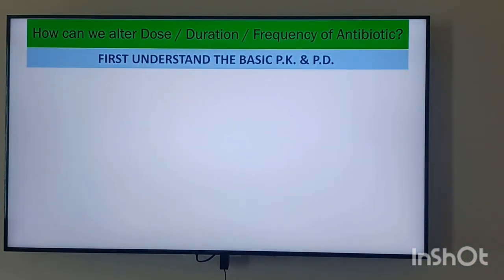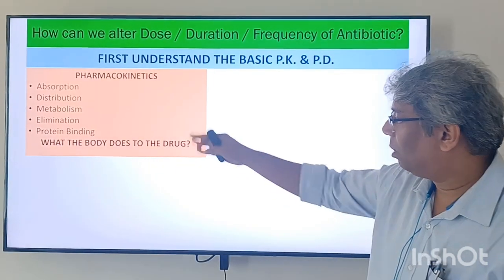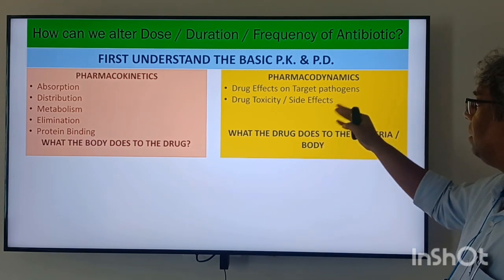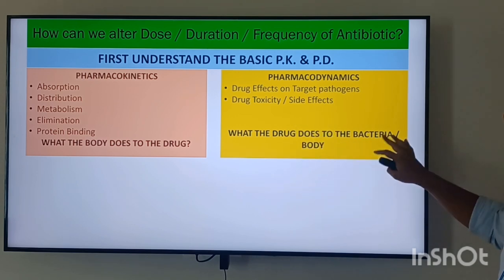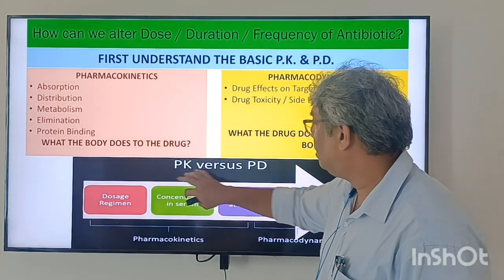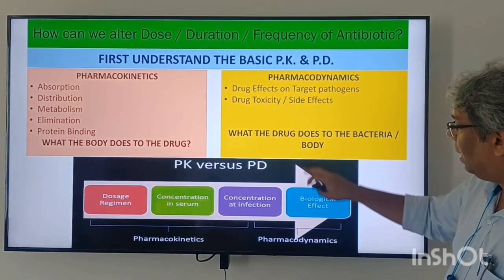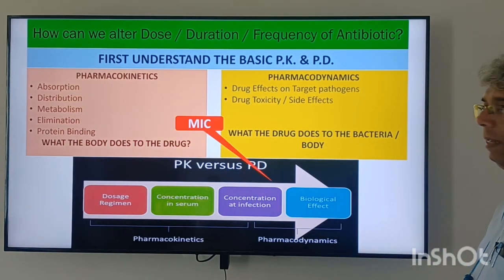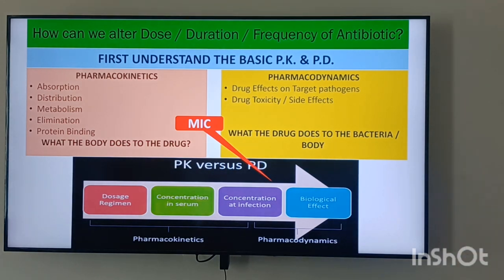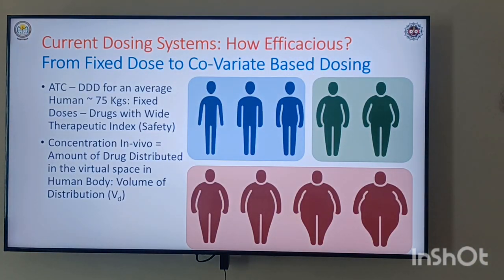So if we can understand the basic PK/PD, PK is the absorption, distribution, metabolism, elimination, and the protein binding of the drug, that is what the body does to the drug, and the pharmacodynamics is the drug effects on the target pathogen, in this case, or the drug toxicity and the side effects. What does the drug do to the body or the bacteria in this case? So if we give a dosage regimen, then the antibiotic releases a certain concentration in the serum, which we actually measure. Then there is a concentration at the site of the infection. So these three parameters constitute the pharmacokinetics. And then the ultimate biological effect that is exerted by the antibiotic at the site of infection, that is where the MIC plays the important role. So MIC is the most important pharmacodynamic parameter that is to be considered for effective therapy of the antibiotics.